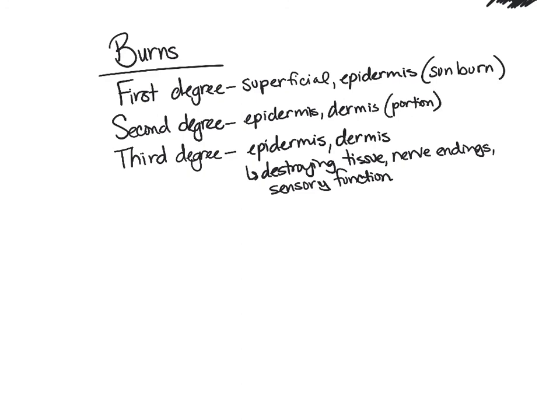So when we get to the third-degree burn, that's when we're really going to have an increase in pain, of course, and then also the ability for that portion of the skin, or that area of the body, to have the same sensory experience has been diminished. So things like touch and temperature and things like that are not going to be present in a third-degree burn because those nerve endings have been burned off. Versus the second-degree burn, we're just talking about a portion of the dermis and likely not getting to the actual nerve endings at that point. And, of course, the first-degree burn is just superficial epidermis.